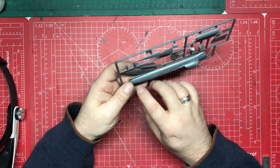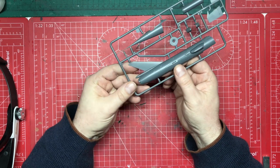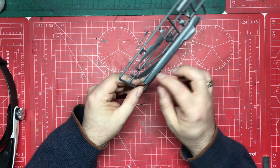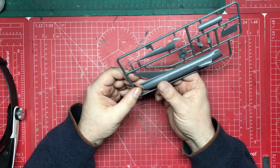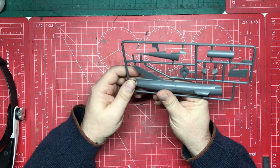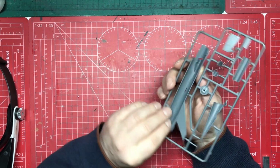And yet I do have some damage, so it's been a little bit mistreated in the factory before it's been put into the bag, because I can see some scuffing on the surface. It's not really going to be noticeable. There's a little bit of flash on the back end there, but again, nothing major.